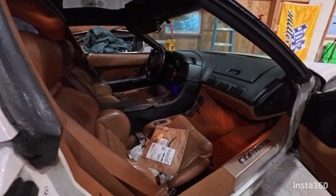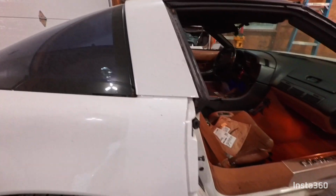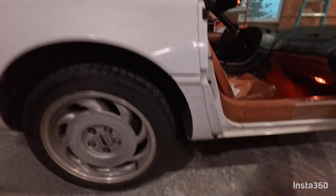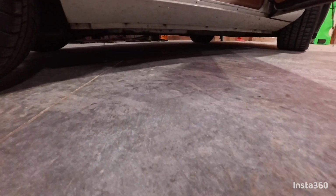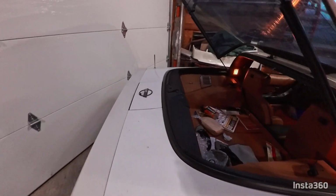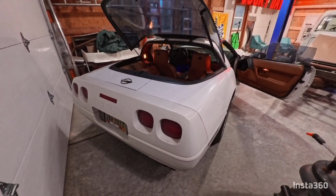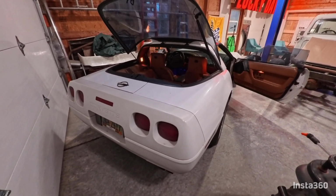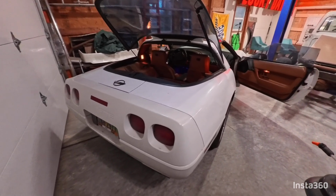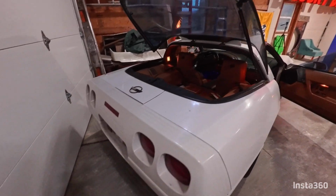This was my daily driver. I haven't started it in forever, so no clue whether or not it's going to start for us. I don't know if you can see it, there's probably an oil puddle underneath. Anyways, I bought this from an old man. He owned it since 1999, I think. It has like 108,000 miles on it. A lot of it's in decent shape.